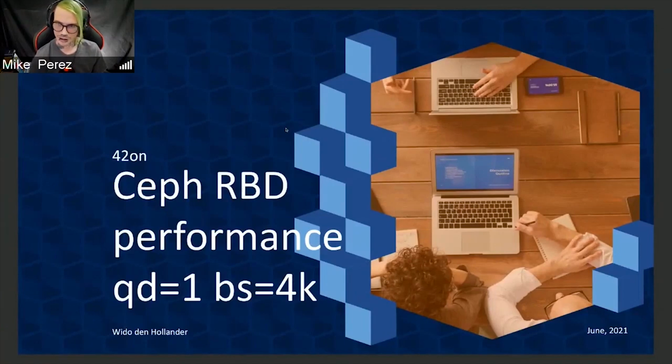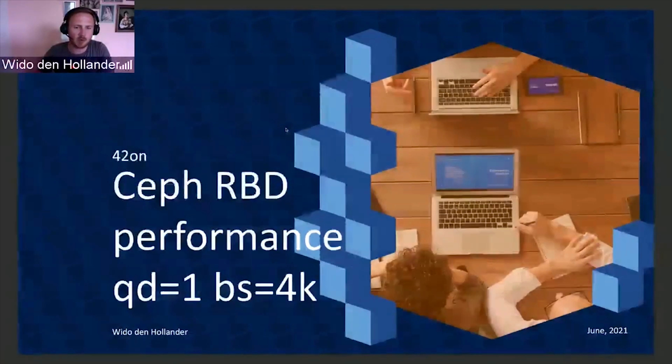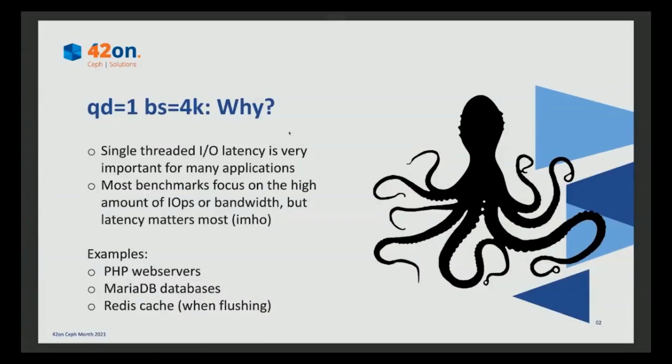Yeah, sure. I'll keep it brief because, indeed, it is a lightning talk about RBD performance with a queue depth of 1 and a block size of 4K. You might be asking yourself, why queue depth of 1 and 4K block size? From my experience, single-thread I/O latency is very important for many applications. What we see with benchmarks is that people focus on high bandwidth or large amounts of IOPS, but they simply go multi-threaded with a high queue depth, and then they can say, we reach 1 million IOPS with Ceph, or 2 million IOPS. But in the end, if you look at the latency of a single I/O, it could be pretty high.